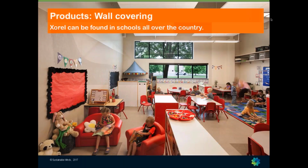We have a ton of Zarel in schools all over this country. That Zarel wall covering there, so indoor air quality, obviously in a tight space like that, is critical. And that was part of the certifications that we have for Zarel, and understanding its transparency and having access to that information through sites like Sustainable Minds, so people know that we are indeed serious.